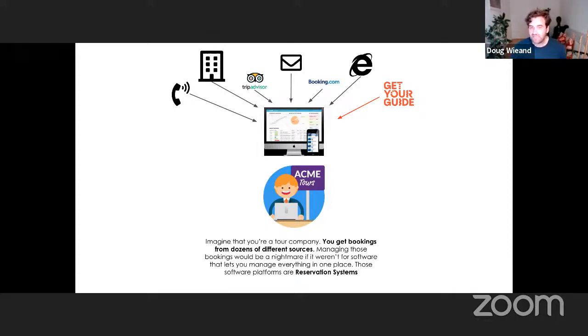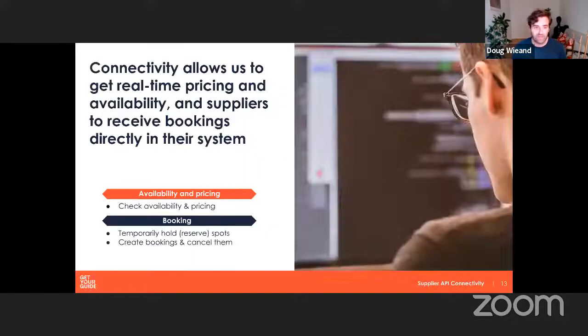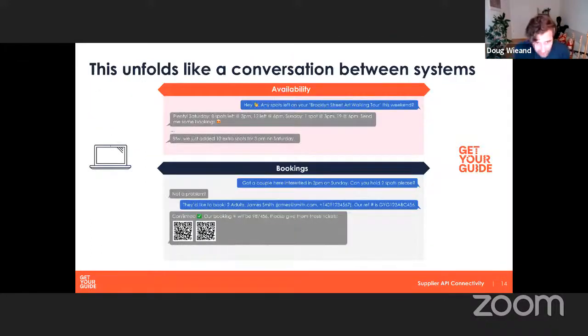And what we do is we connect to this software, and we get real-time availability and pricing from the software, so that we can see exactly how many spots are left for our customers. And then we send through bookings to that software so that the suppliers have all the information they need to fulfill the booking. So what does this mean in terms of a conversation?